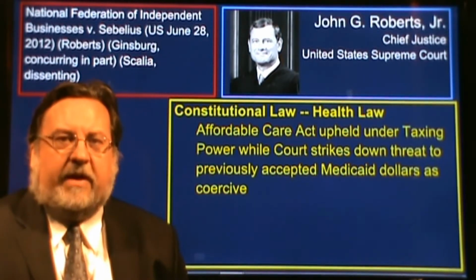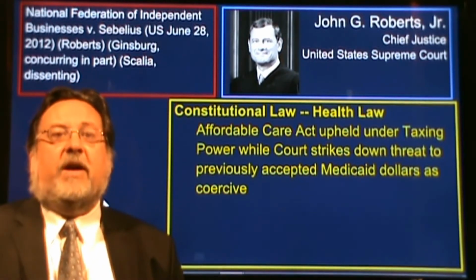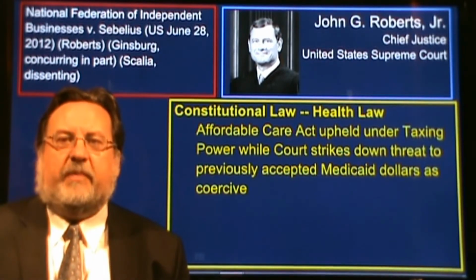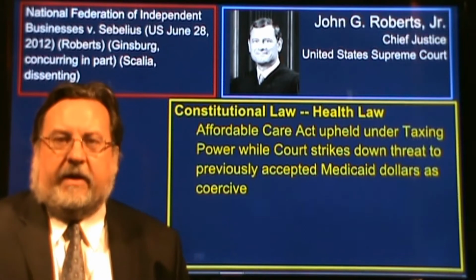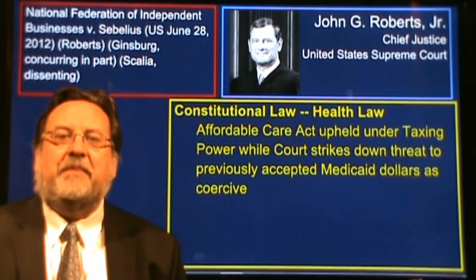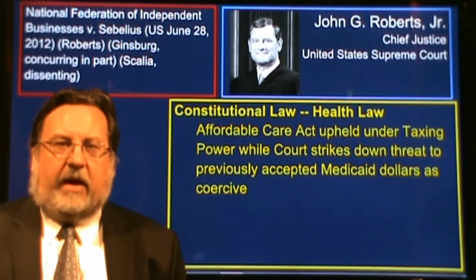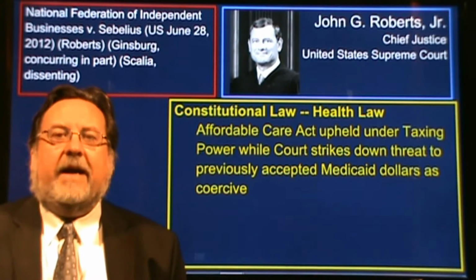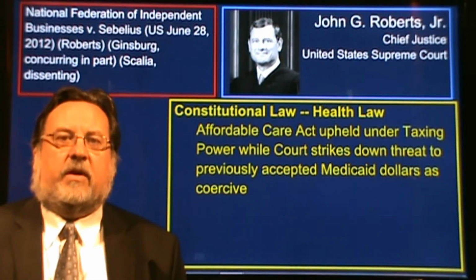Now, I think it's fair to say the Supreme Court surprised pretty much everyone in National Federation of Independent Businesses versus Sebelius by upholding the individual mandate in the Affordable Care Act under the taxing power. Before the oral argument, I had forecast that a majority of the Court, led by Justice Kennedy, would strike down the act under the Commerce Clause.